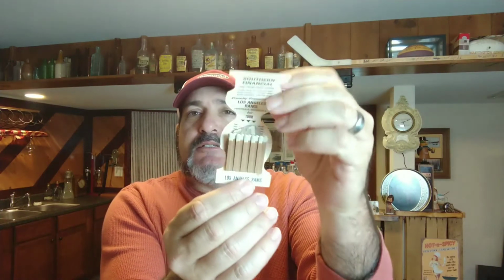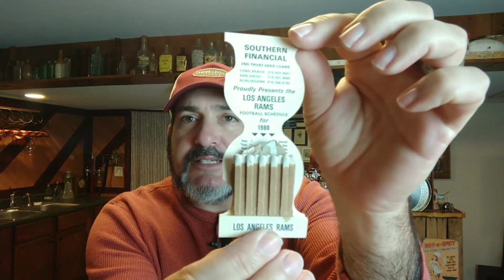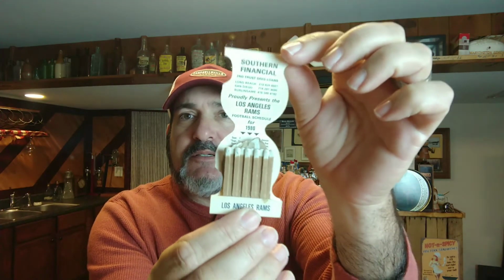Next up, the vintage pack of matches. You see right there, 1980. Paid 25 cents for this piece. I don't know, might just light this up. I have some other vintage tobacco type things. Might throw that in with that. Depends on what it brings, I suppose.